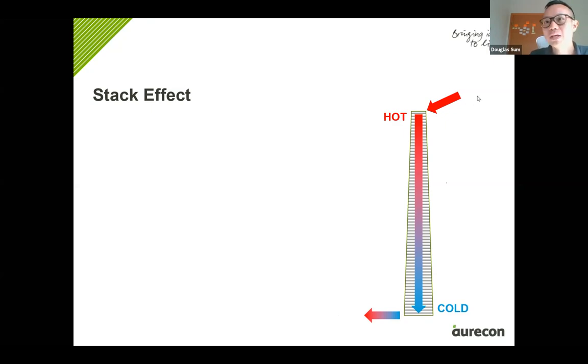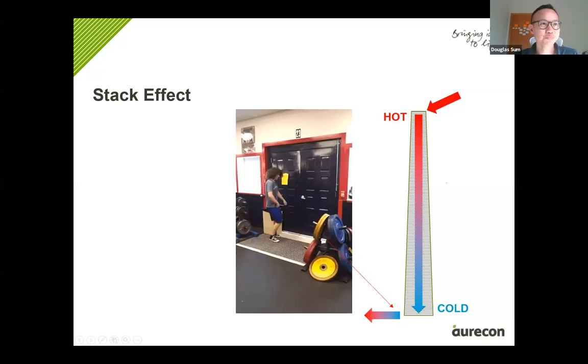So it becomes an airflow between the top and bottom, going like this, non-stop. The higher the building, the higher the temperature difference, and the more severe this effect. So I'm going to illustrate how difficult these things are. When you look at this little boy, see how he is doing.